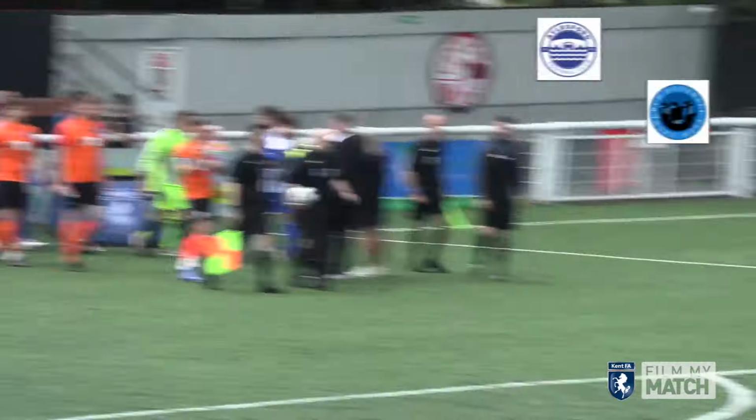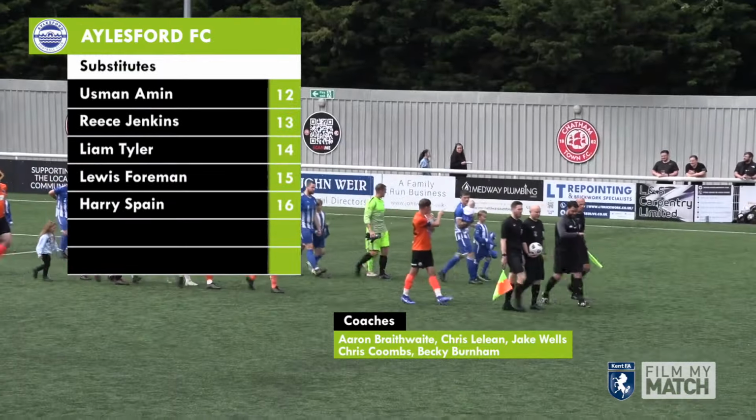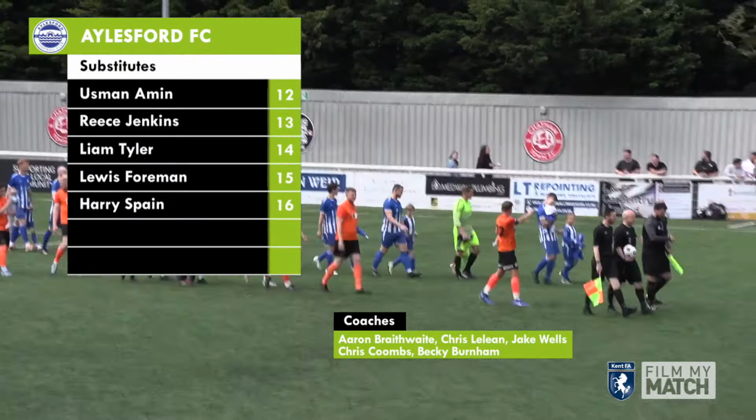And it's time to check on the two lineups. First of all, Aylesford. They're managed by Aaron Branthwaite. Assistant manager is Chris Lilleen. Coaches Chris Coombs and Jake Wells. Physio Becky Burnham. And they are playing in the blue and white stripes.